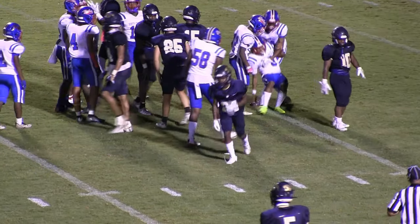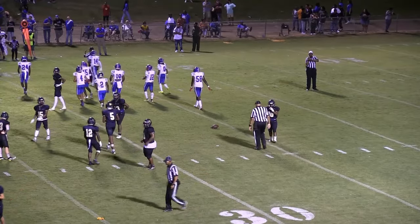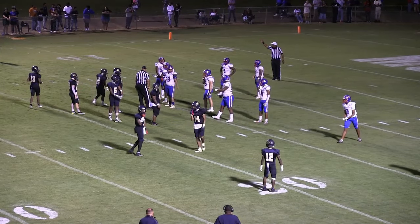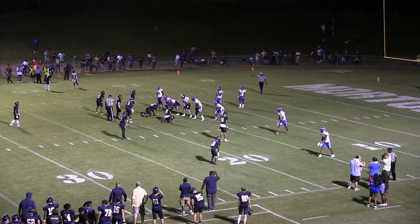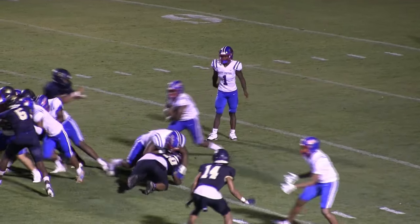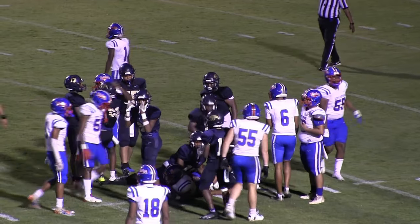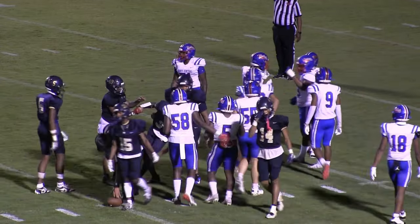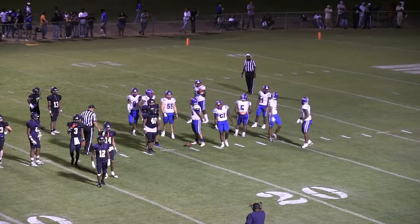Ball returned back to about the 25, about a 20-yard return. First and 10 Rebels from their own 16. Quarterback hands off up the middle to number 5, LeBron Wash. Gain of about 3 on the play, brings up second down and 7.